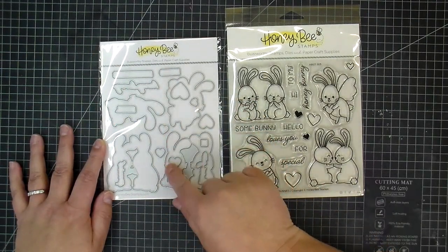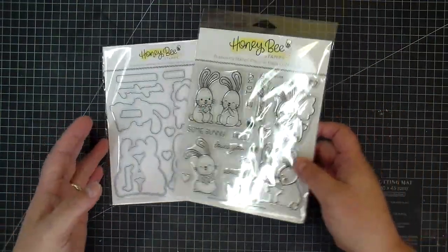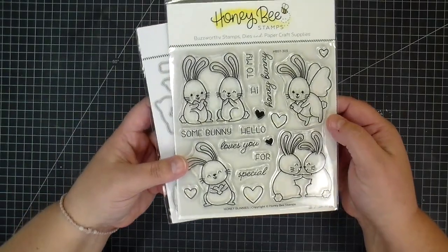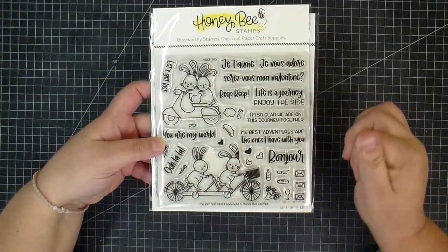Now the coordinating die set is going to cut out all of those cute images along with the sentiments and all the hearts. So this is super cute, be great for birthdays, Valentine's, or anniversaries.